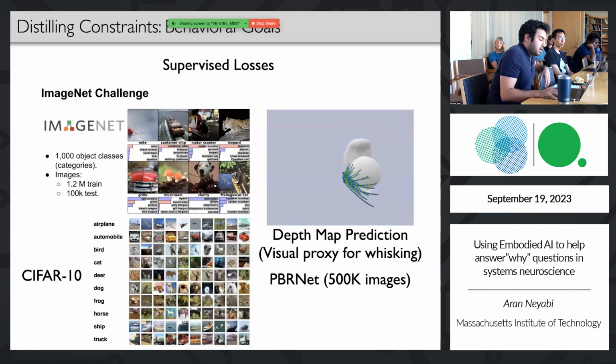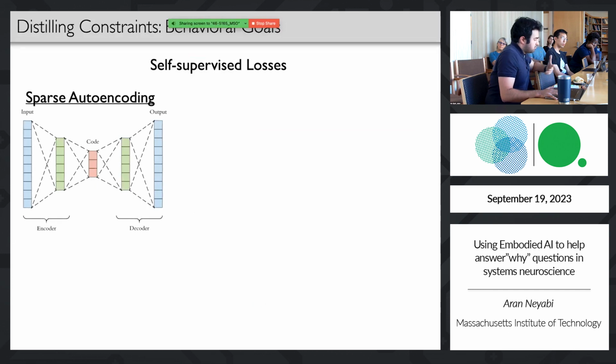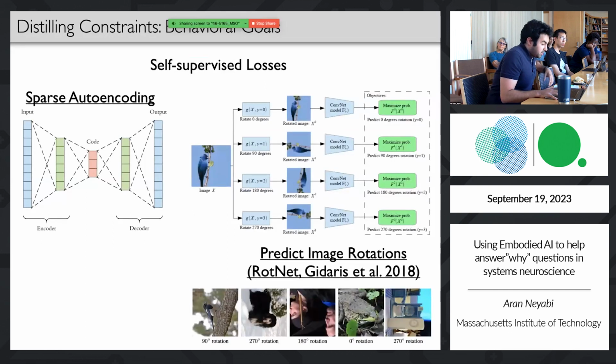Another was more specialized to the domain of rodents, which is depth map prediction. You could imagine the whiskers of the rodent getting this information by brushing against 3D objects. So we took the largest data set we could find at the time to train on this. In addition to those more specialized objectives, we considered a variety of self-supervised losses. These include your standard sparse autoencoding. Around the time we started, a couple years prior, there was the idea of predicting image rotation: predict whether an image is at 0, 90, 180, or 270 degrees. That seemed to give some powerful representations that were useful for downstream tasks.